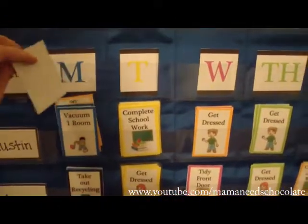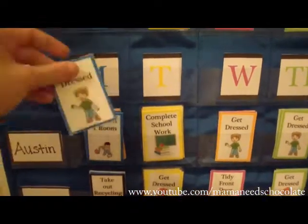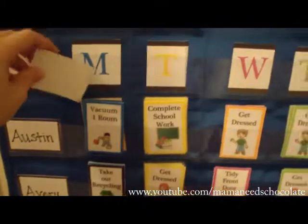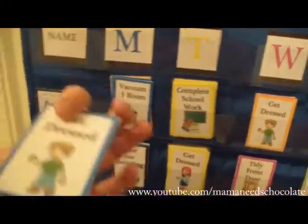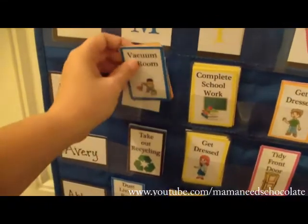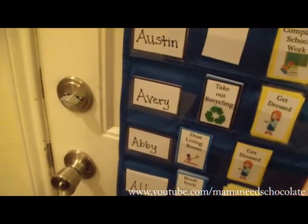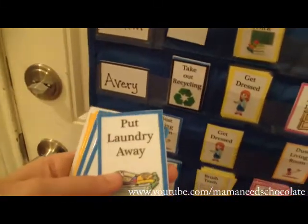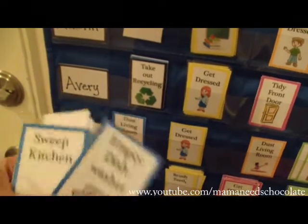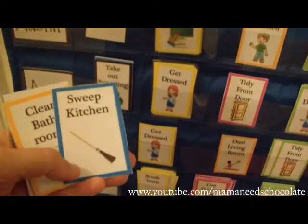So say for today, this is my son's chart. So the first thing, of course, is he needs to get dressed. He's able to do that by himself. So he has already gotten dressed, flipping that over facing the back. Other chores he needs to do today is he needs to vacuum one room. He needs to put away laundry. He needs to help me with emptying the dishwasher. He needs to sweep up our kitchen.